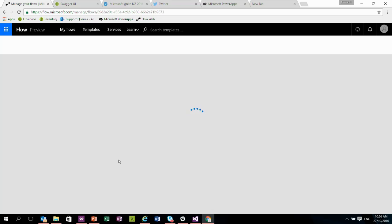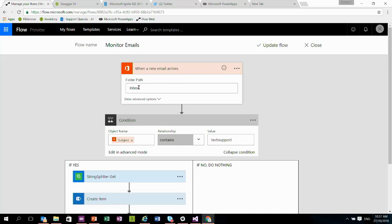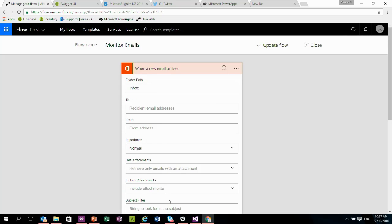What I've done is I've looked at the email. Let it load up. So what it would do is when an email arrives in the mailbox, in my mailbox, I can set folder path or the additional filters itself here from who and all. I've not said anything right now, but you could.